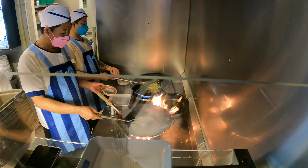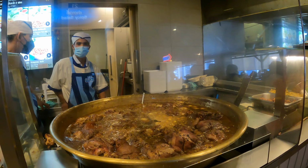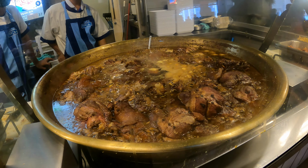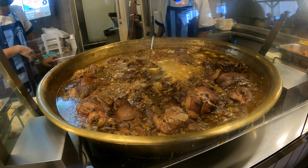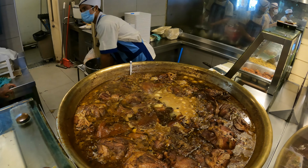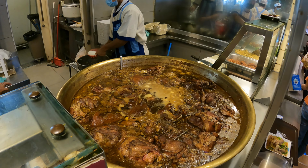Here we have stewed pork leg, and I'm sorry, but this is the biggest cooking pot I've ever seen in my life. Oh my god, look how massive it is. Oh, I bet it's fallen off the bone. I'd like to try some of that actually. Oh my god. And the rice with stewed pork leg and one egg is 42 baht.